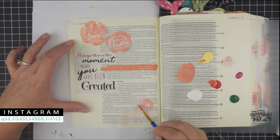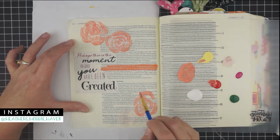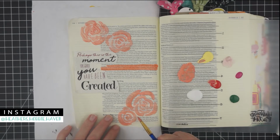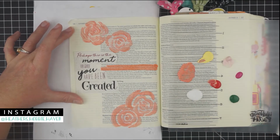Isn't that awesome? He put you and me here at this time because we have a special purpose. A lot of times I don't know what my special purpose is, but I'm hoping that it'll come to me someday, or I'll know when I'm supposed to be doing my special purpose.